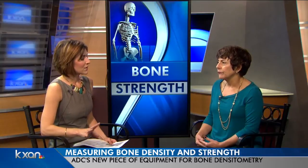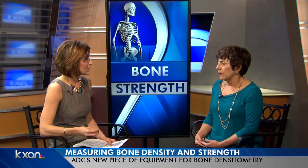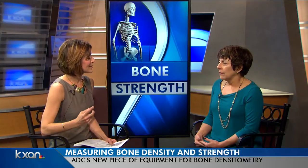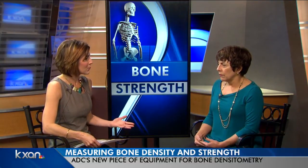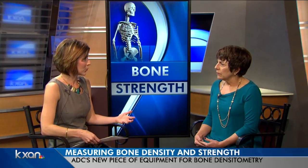And I was kind of shocked about the numbers that we reeled off at the beginning. Age 30 is when you can start seeing some deterioration of your bones, which is past 30, so that woke me up a little bit. What are some things that people can do to keep their bones healthy and prevent osteoporosis?